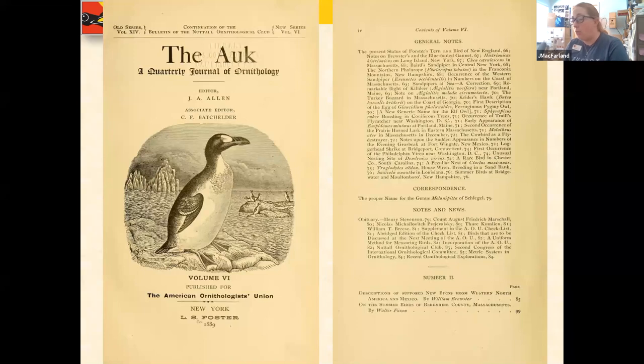This is the Auk, which is an ornithological journal that is actually still around. You can still see this journal, it still publishes. And this is an issue from 1889 of the Auk, back as quarterly at this time. And in the table of contents here, on the right, there's descriptions of supposed new birds from Western North America and Mexico by William Brewster on page 85. Oh, let's go to page 85.